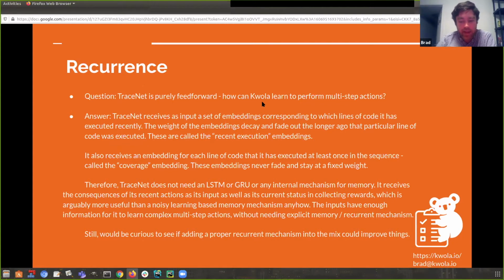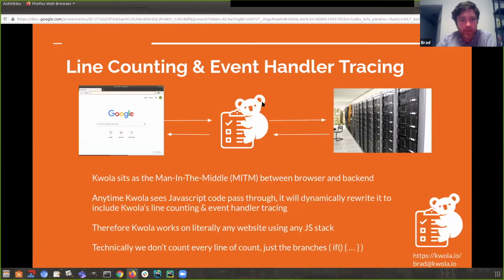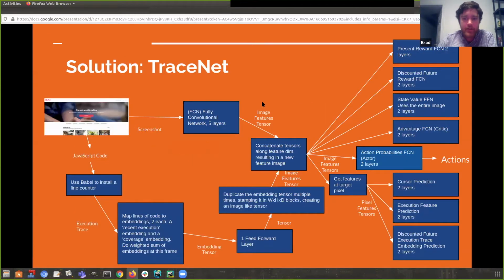Another question you might ask, going back to our design here, let me scroll back. One thing you might notice if you're an astute neural network observer is that this is only a feed-forward network. There's no loops. It's 100% one action at a time. And you might think, how could Kwola possibly work if it has no memory or no ability to even know what it did, the last action, what button it clicked on, or what menu or screen it went to?